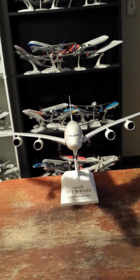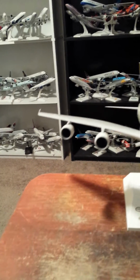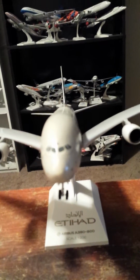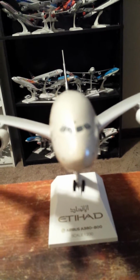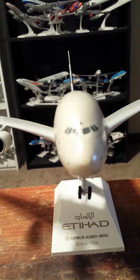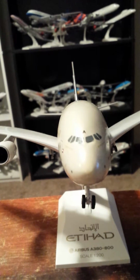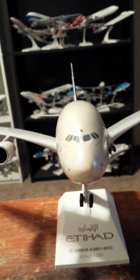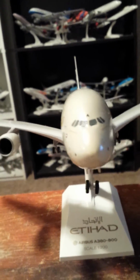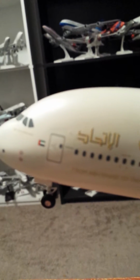Now, I'm going to give you a tour of the aircraft. Starting first with the L1 door. Well, actually not with the L1 door, but with the cockpit windows and the cockpit windshield wipers. And you can see it right there magnificently on the A380. And I'll take a long side. The L1 door.